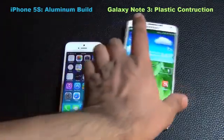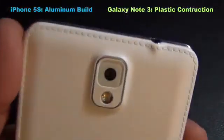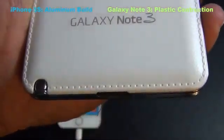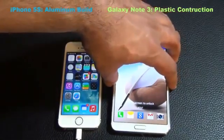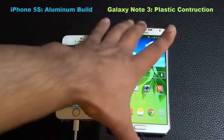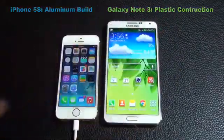Now, the Samsung Galaxy Note 3 still sticks to an overall plastic material build. However, the back cover of the Note 3 now has a soft faux leather finish, which makes it feel more premium than the usual flimsy and glossy plastic back covers which we are used to on the prior Galaxy lineup. You do get the plastic trim around the edges of the device, which is rendered in silver color. And on the front side, you've got the Corning Gorilla Glass 3.